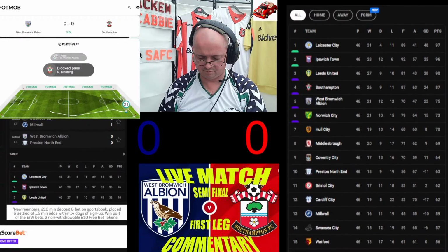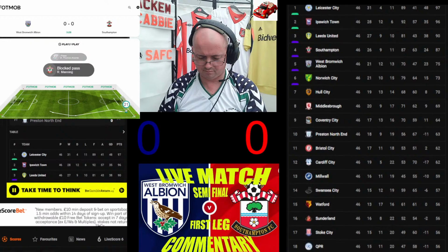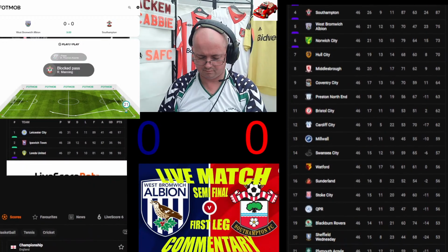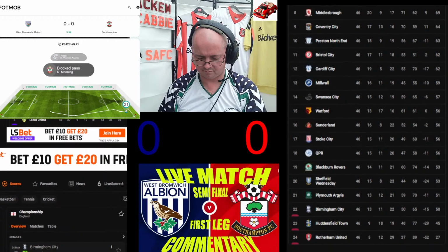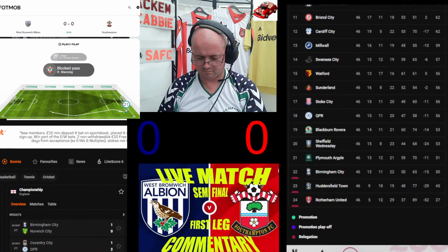Corner on that right hand side, left footed swing in from Moat. The thunderclap starts from the West Bromwich Albion supporters. 3 minutes on the clock, swinging corner towards Yukuzlu, but it's headed away quite comfortably from the edge of the 6-yard box that time by the head of Harwood Bellis, and it will be a throw again for West Brom on that right hand side. Forward they come once more.